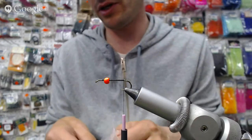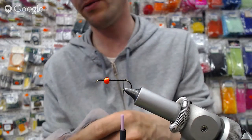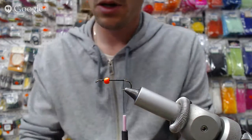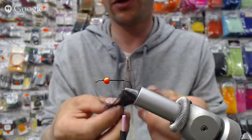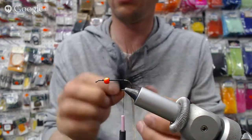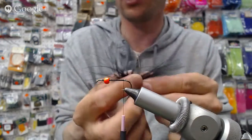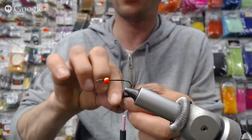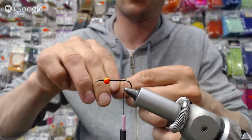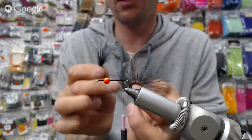First bit of business we're going to do here, let's grab our black marabou. I've got a couple of feathers here, and I'm going to be peeling the feathers off each side of the plume. So I'm going to gather it in my thumb here, peel it off, stacked up, and then go to the other side of the feather.